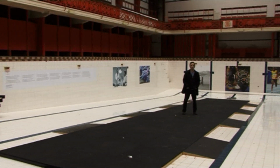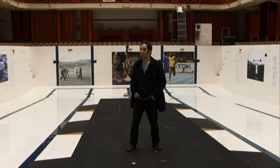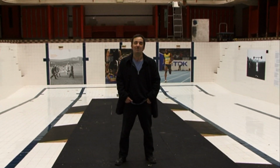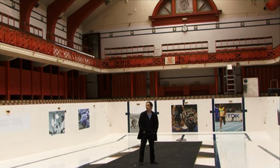So this is the main swimming pool in Govanhill Baths. It still looks the way it did when it first opened in 1912, and over the years so many people have learned to swim here. Schools would come here every week. So many people, this was their first experience of swimming. It's not a pool anymore. Maybe it will be again one day.